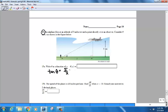Now that is not theta written as a function of x, though, right? So I need to somehow isolate theta in this equation. So how do I do that? Arc tangent, right, sure. So we just apply arc tangent to both sides. Of course, when you apply arc tangent to the left-hand side, you just get theta, and then on the right-hand side, you get arc tangent of 5 over x. There is your function, all right? So just arc tangent of 5 over x, okay?